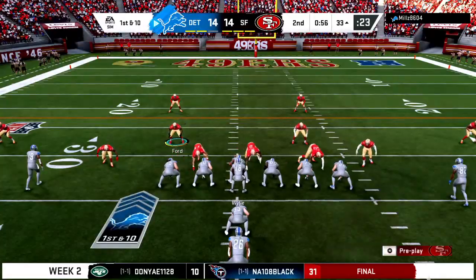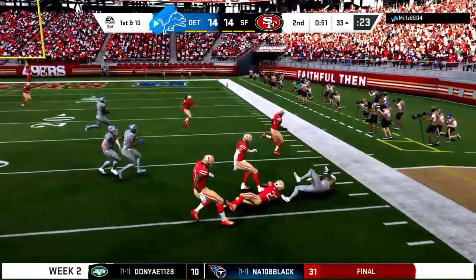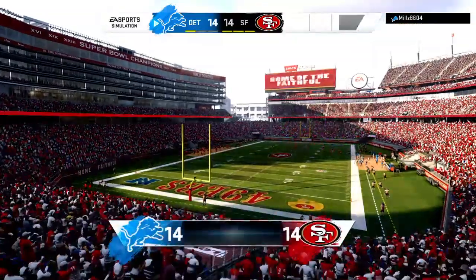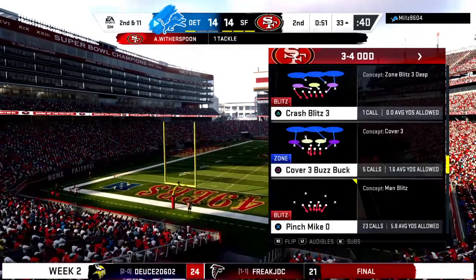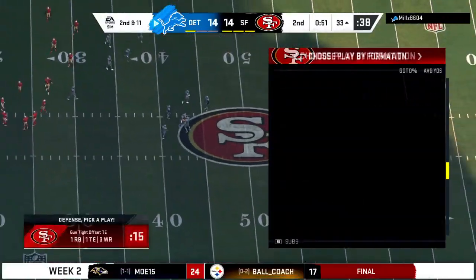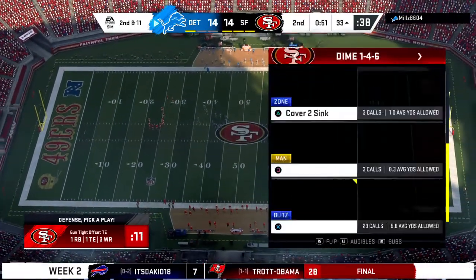Now on the heels of that run by Johnson, here's another 1st and 10. Now they try the right side here. And he went nowhere. Well, he went backwards, back to the 33. The Lions now going to use the second of their timeouts as they get the stoppage with a little over 50 seconds to go in the first half.